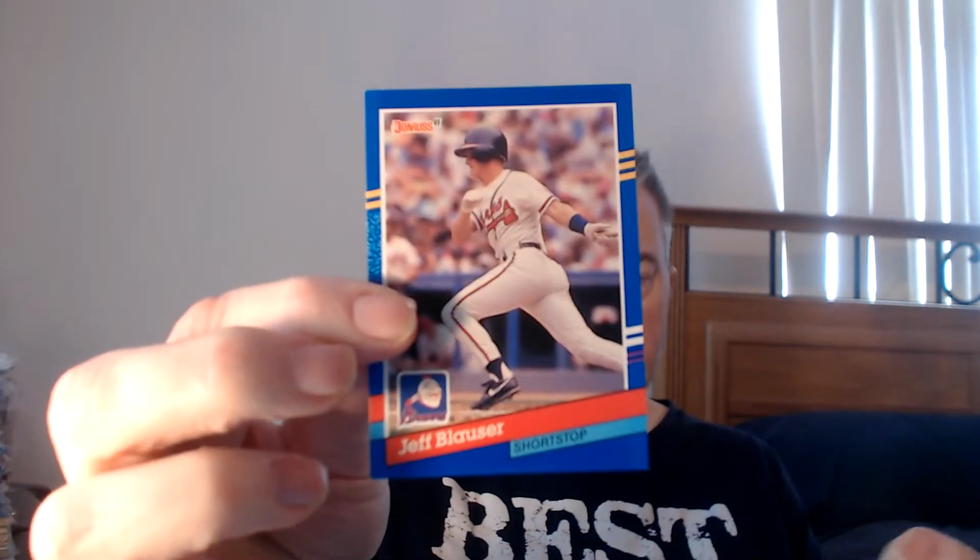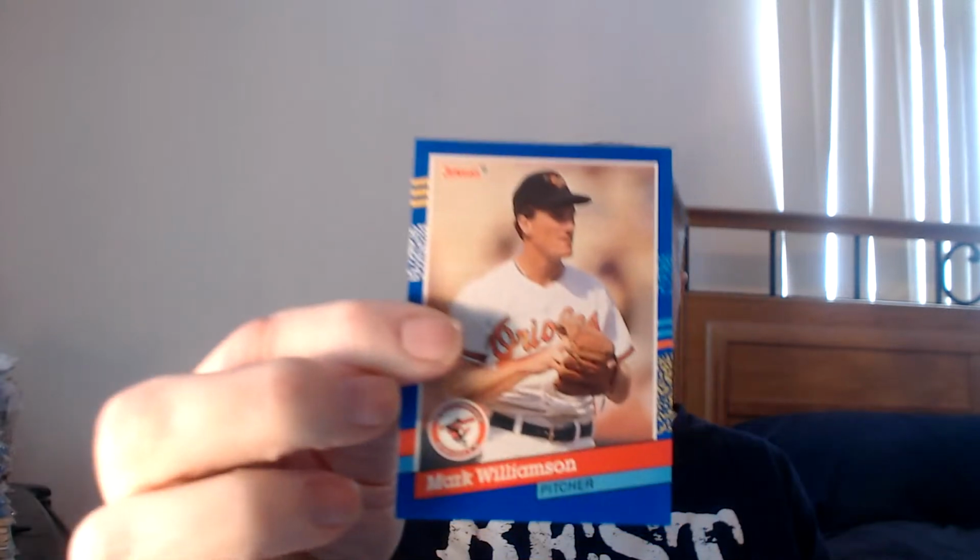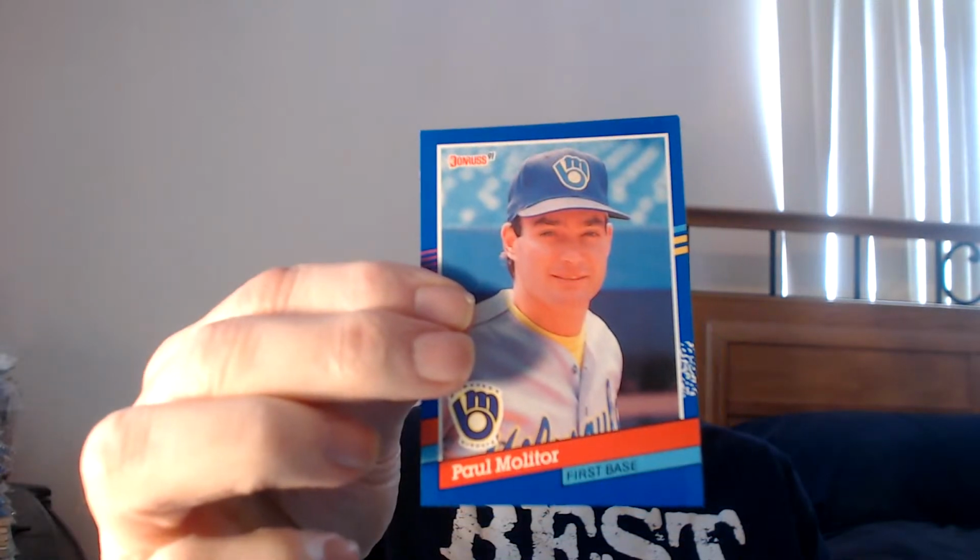First card this pack will be Jeff Blauser. Oh, but there's 2 cards. Or is there? Nope, there's 1 card. Okay. Jeff Blauser of the Atlanta Braves. Bob Patterson of the Pittsburgh Pirates. Deion James of the Cleveland Indians. Mark Williamson of the Baltimore Orioles. Jeff Houston of the Texas Rangers. Paul Molitor of the Milwaukee Brewers. Brian Harvey of the California Angels.